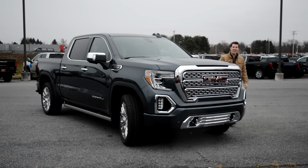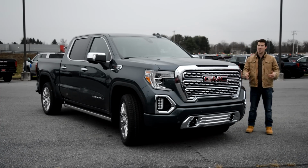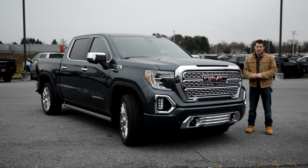Hi, my name's Isaac, and this is a 2020 GMC Sierra Denali. Some might say the pinnacle of luxury trucks. Well, today I'm here to find out if that's true.